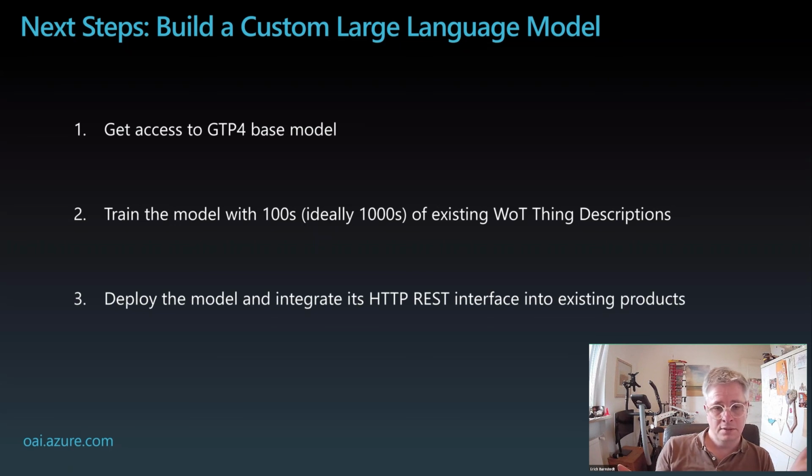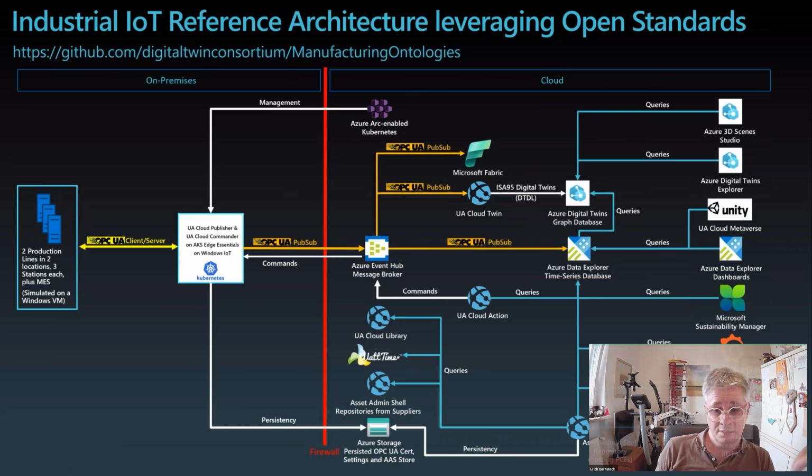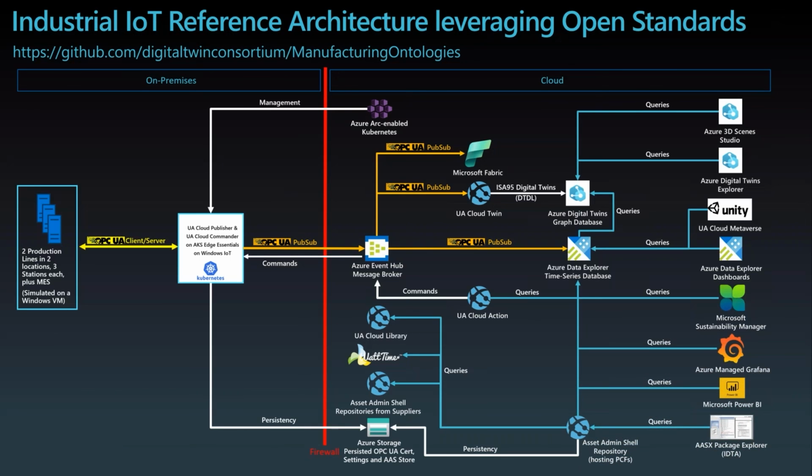And then, of course, we want to deploy that model on or in Azure OpenAI service. It has a REST interface, so integration is super simple. And then you integrate that into your existing products, right? And that's fundamentally what we're working on right now. So just because we talked about a specific case, what would a full model or what would a full product where this could be used look like?